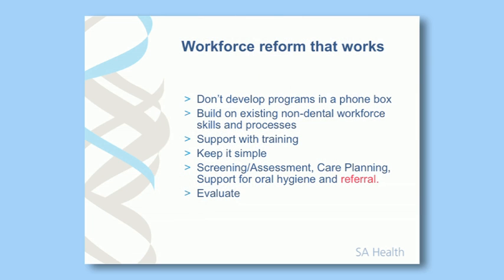So, in conclusion, workforce reform that works. We've found that if we develop our programs in collaboration with the sectors we're dealing with, not in the silo, it's tremendously important. Building on the existing non-dental workforce skills and processes was the key to success in these projects. Keeping it really simple can be done, and it works. The screening, assessment, care planning, support for oral hygiene and referral are the key components in each of these processes, and evaluation to show when things aren't working.